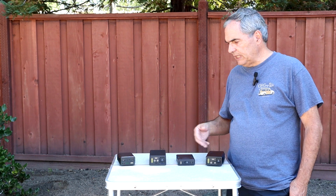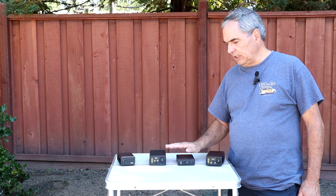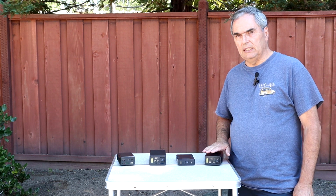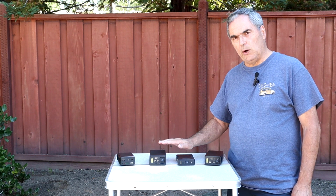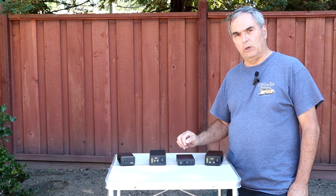Now, how do we understand that difference in the discharge curves? Well, the difference is in the design between these power banks and this. Now, this power bank is powered by lithium iron phosphate cells, whereas these three and many of the others from Talent Cell are powered by NMC cells.